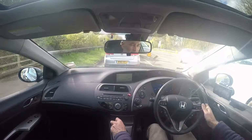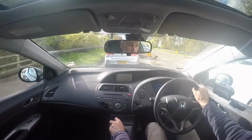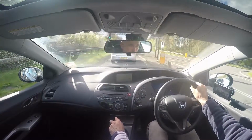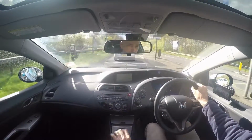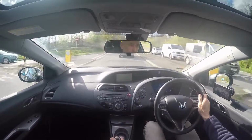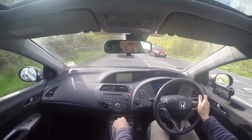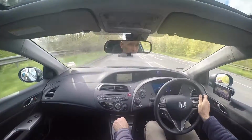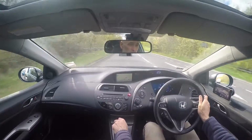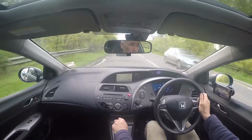Certainly using the gear lever, Honda managed to achieve a really very high quality, very accurate gear change, whereas others, notably French cars and Vauxhalls and that kind of stuff, can be quite vague and notchy. These are absolutely brilliant. It's just like flicking a switch, but you find it finds its way home every time without fail.